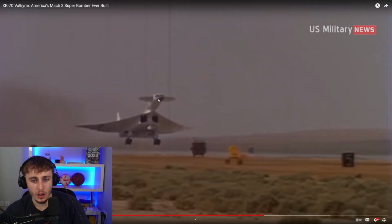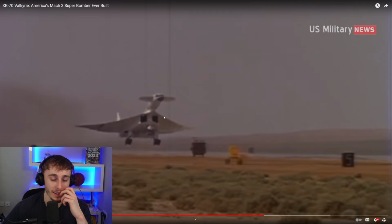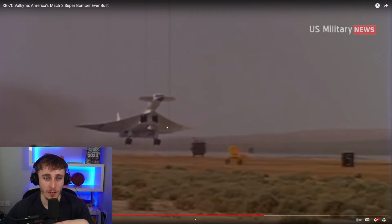Bro, it looks like a dog. I know this is irrelevant. Not even a dog. It just looks like it's got its nose here, and it's got its 2 eyes. It's got its ears. I'm sorry. It's just the strangest looking aircraft I've ever seen.